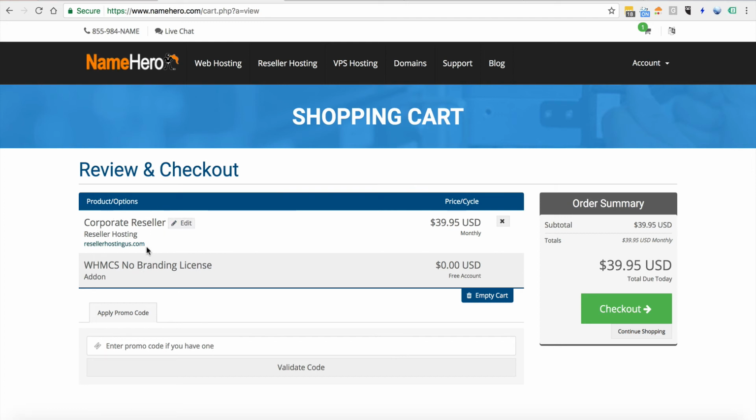Now I already have my domain in my account. If you don't have one and you want to buy one, I do recommend having that domain with us, though. And again, I'm going to show you why. That's probably one of our most common reseller support questions: how come I'm having trouble setting up my name servers? Well, you've registered your name somewhere else, and unfortunately, we don't know every interface. We try to know every interface the best we can, but if you have it with us, then it's super easy. I'm going to go ahead and check out. After I check out, I'll resume this video and show you the quick and easy steps to set up the account.